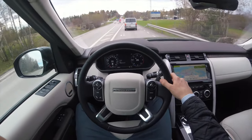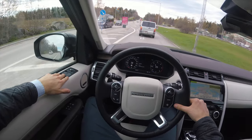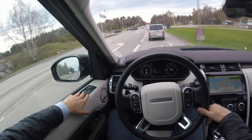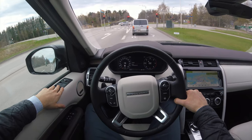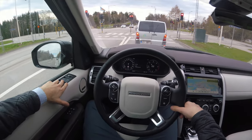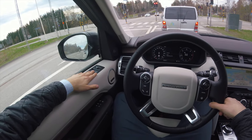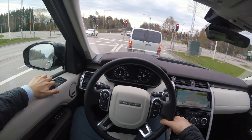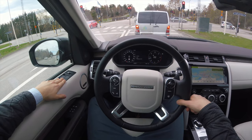They should make an SVR, a Land Rover Discovery SVR. That would be pretty cool with the V8 in this beast. It would look like a lot of fun. It would compete with the GLS 63, so that would be a cool battle. We have the Meridian surround sound system, which is pretty cool and pumps the bass.